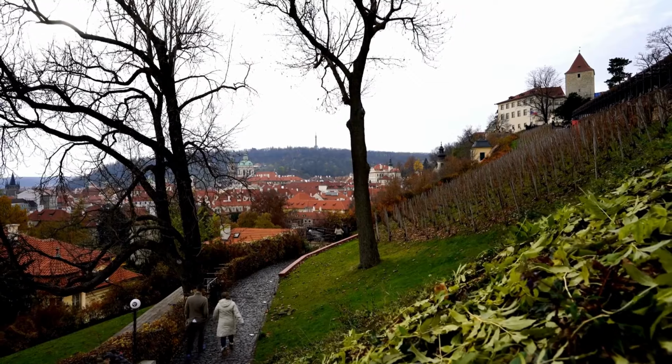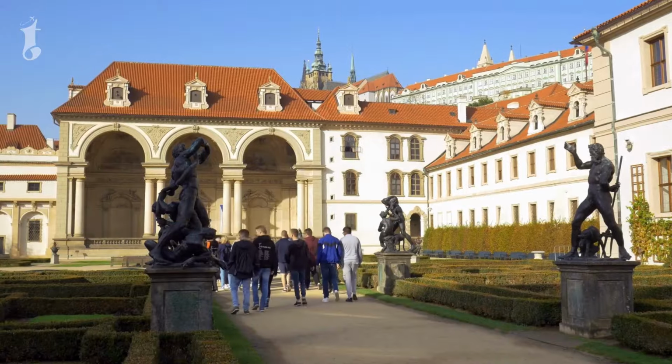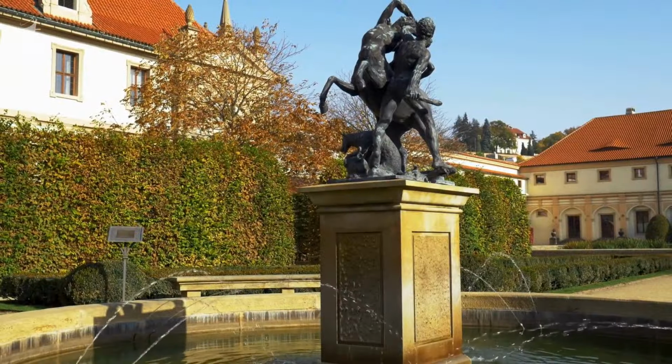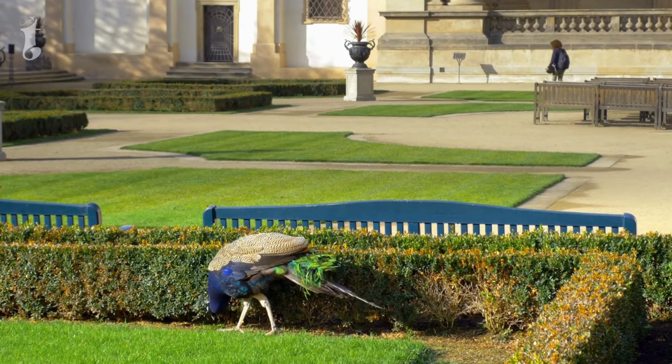One of the first things you'll find in the Lesser Town are the most beautiful gardens you've ever seen. These aren't just any gardens. They're hidden behind palace walls, filled with flowers, fountains, and even some peacocks strutting around like they own the place.